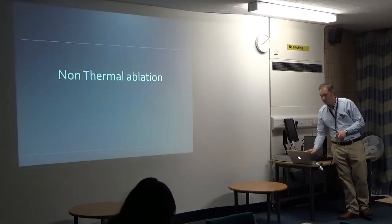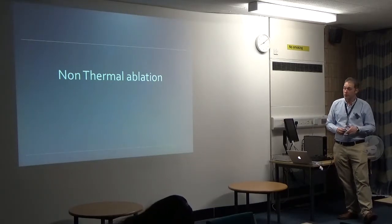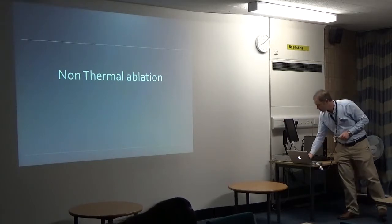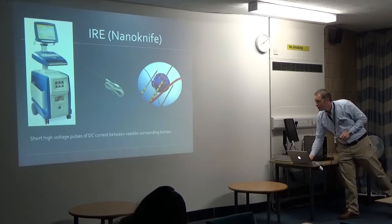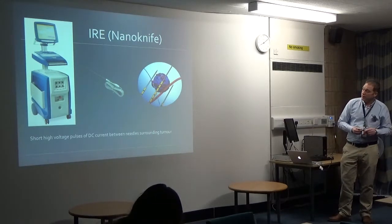Okay, so that's thermal ablation, which is the vast majority of the type of ablation that we do. There's also non-thermal ablation, which is pretty space-age stuff. And there's another thing that we're doing well with getting for the trust.